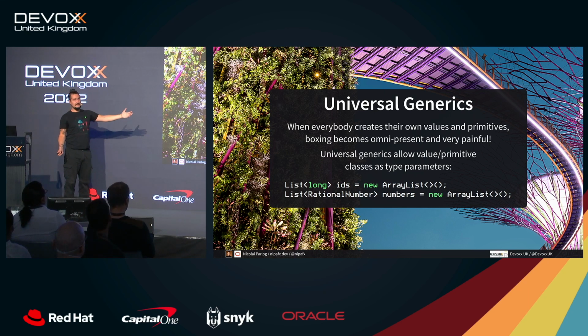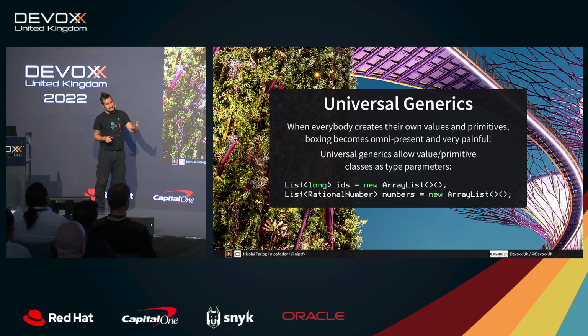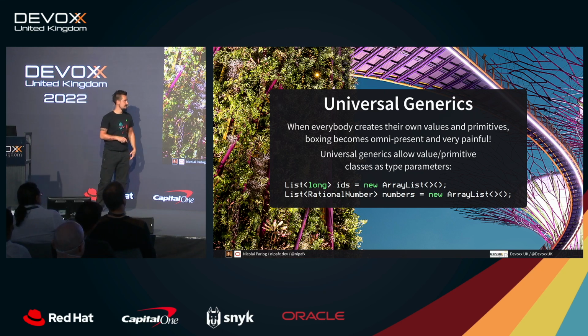Because when we all create these kinds of types, we want them to be able to work with generics. It would be unacceptable for us to create value types and primitive types, and then every time we touch generics, the compiler says, nope, can't do that. That would be really bad. So that's why universal generics says you will be able to use all types, primitives, primitive classes, value classes, whatever, in generic type arguments. So that would give you, let's say, a list of long or a list of rational number.